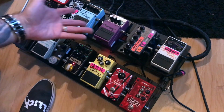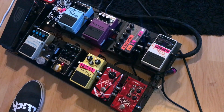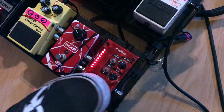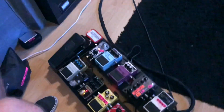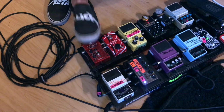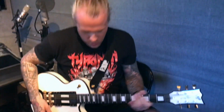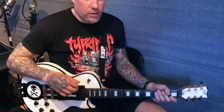And then your usual chorus, flanger, phaser, which I use from time to time. I don't actually use it on that song because that's a Pantera song, but I use it on a couple of our songs, mainly for the... I believe Here to Save You. Yeah, Here to Save You. But yeah, so that's basically it. Okay, so there you go.